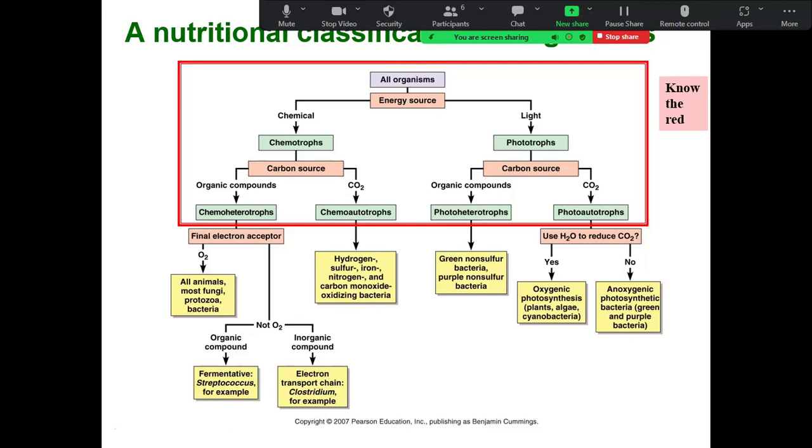And then we can split them on where they get their energy source. If they get their energy needs from a chemical compound, then they're a chemotroph. If they get their energy needs from light, then they're a phototroph. We can then split the phototrophs depending on where they get their carbon source from. If they get their carbon from an organic chemical compound such as glucose, they are a photoheterotroph. If they get their carbon from CO2 in the air or the water, then they are a photoautotroph. We could go further and say that photoautotrophs can make oxygen or they do not make oxygen. I'm not going to require you to know this part for the quizzes and exams, so you don't need to know it.